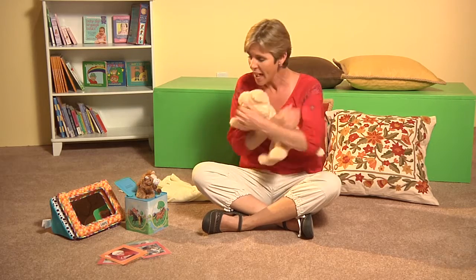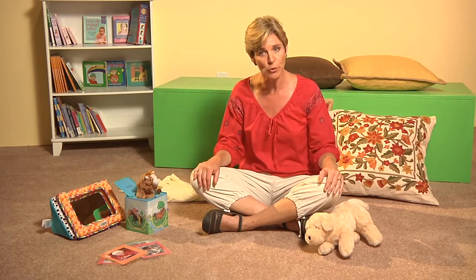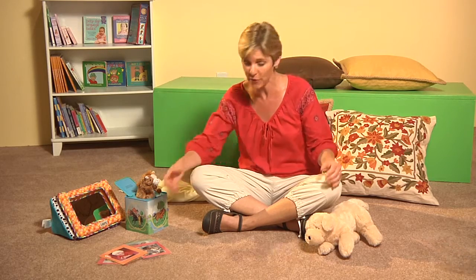You can also look at pictures with your baby of different people showing different emotions. You can look at a magazine or just some family photos. For example, here's my son being a happy boy. He's so happy. He's smiling. Or, here's my daughter. She was being a very mad baby. She was mad. Or, here's my little girl again. She's being a panty head. She's being so silly with her panties on her head. She's silly.